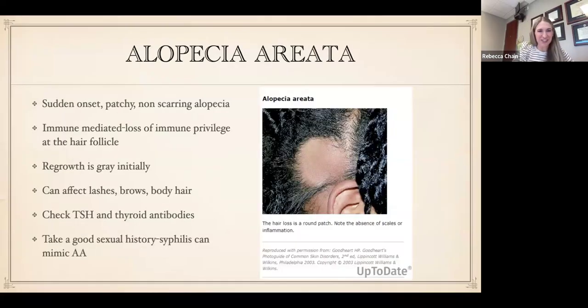But this is a case of alopecia areata. It's sudden onset, patchy, and non-scarring. This is a beautiful picture of this little girl. You can still see her follicular ostia, those little hypopigmented areas within that hairless patch. She doesn't have any hair there, but she still has hair follicles, so she can regrow hair.